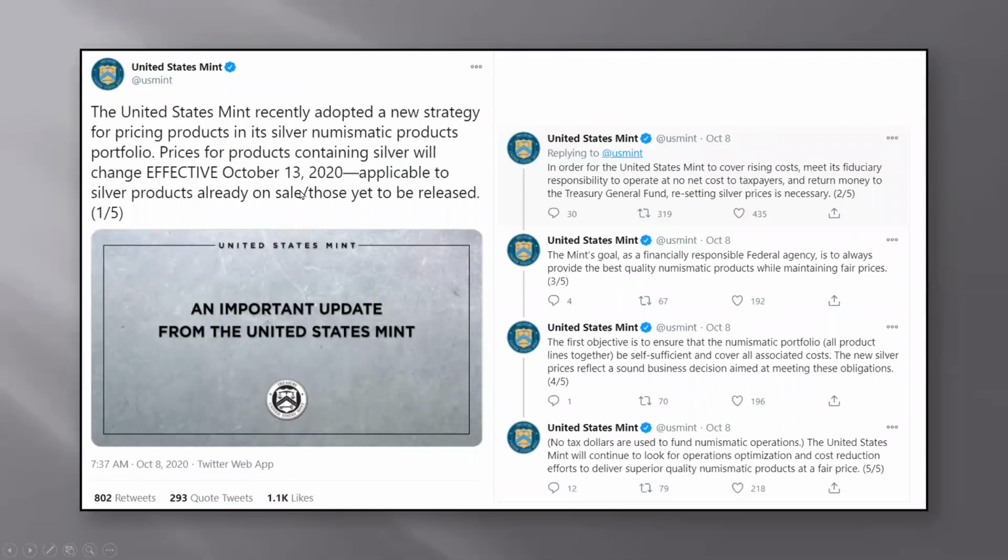The U.S. Mint came out on Twitter. I follow them on Twitter, and they said the United States Mint recently adopted new strategies for pricing products in its silver numismatic products portfolio. Prices for products containing silver will change effectively. And the reason why is in order for the United States Mint to cover rising costs, meet its fiduciary responsibility to operate at no new net cost to taxpayers, and return money to the Treasury General Fund, resetting silver prices is necessary.